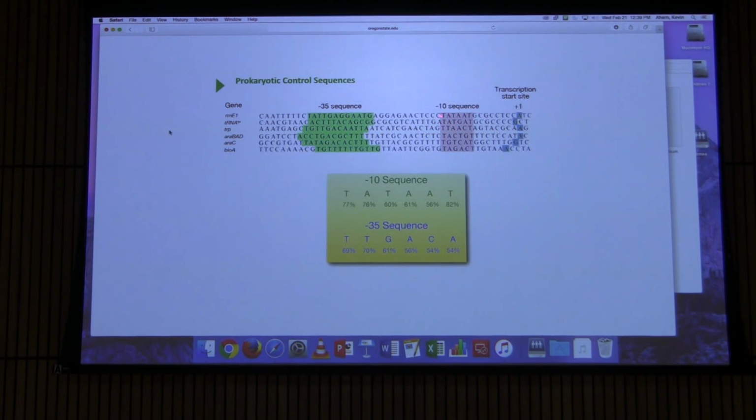Do we see anything up here that has that sequence? Well, the very top one, TATAAT, TATAAT, is identical. And if we look at the next one, TATGAT, we see it's not identical. Is there any advantage to having identity? Well, let's talk about what this sequence does.